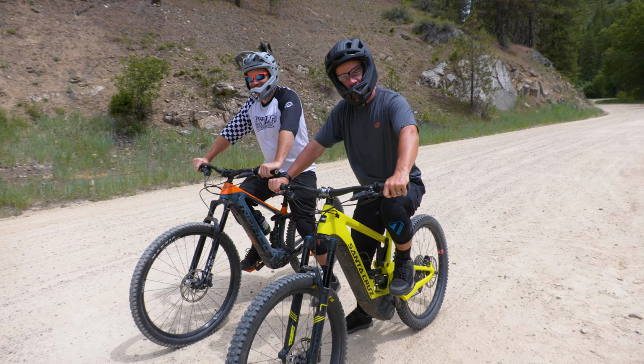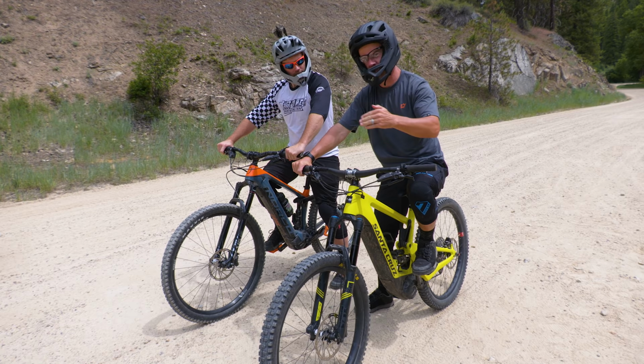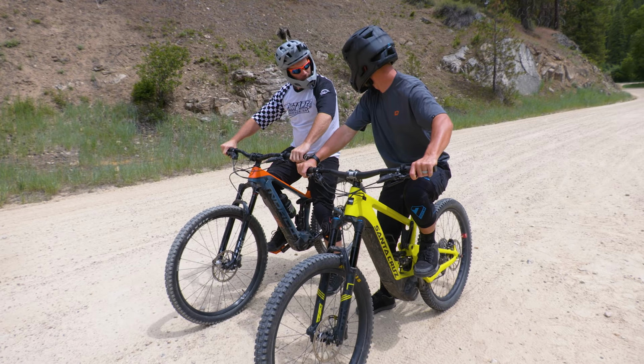All right, so what we have here is the 0-20-0 challenge. We're going to take off on these here e-bikes. Once we hit 20 miles an hour, which is when the motor cuts off, let out a shriek, grab brake. Stop as fast as you can. Ready, set, let's go.